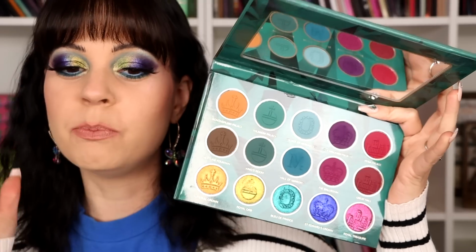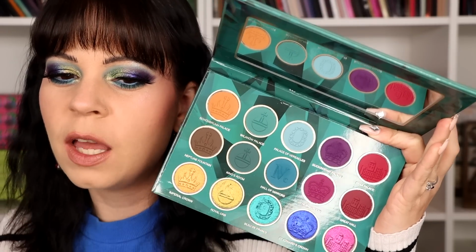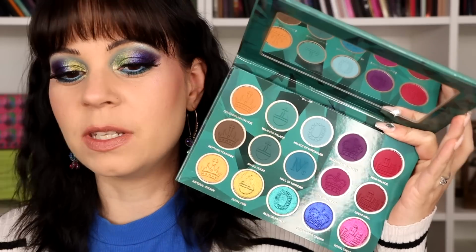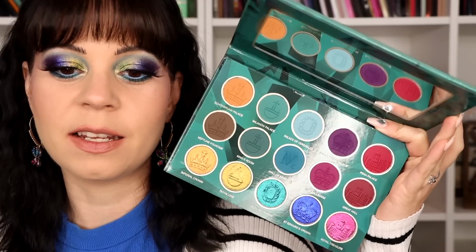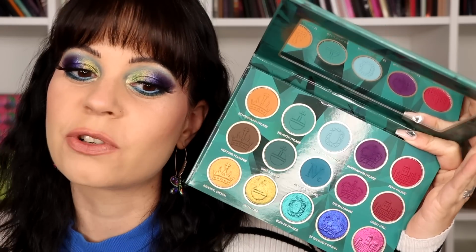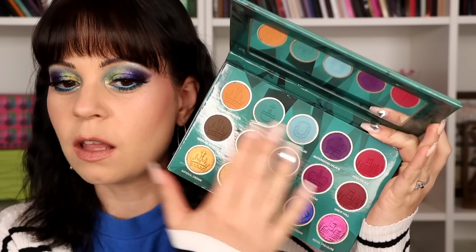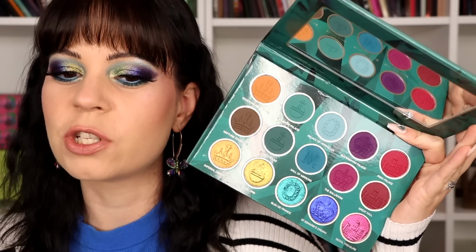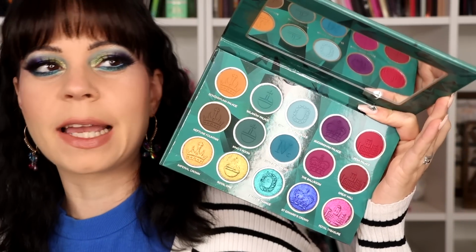It is such a beautiful jewel tone. It's got very royal vibes to it, which makes perfect sense with the theme of the palette, and I think they did a fantastic job with this color story. I love the matte selection in this, and it's so fun that they paired it with a row of multi-chromes. I'm still kind of testing out the multi-chromes. I'm not really sure how I feel about these compared to others in my collection.